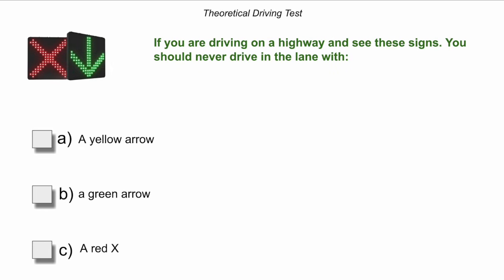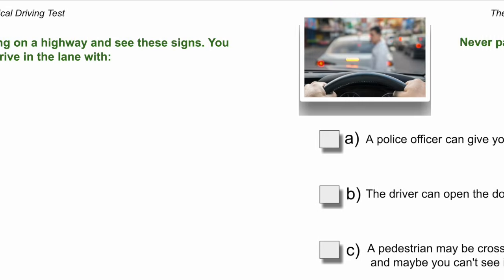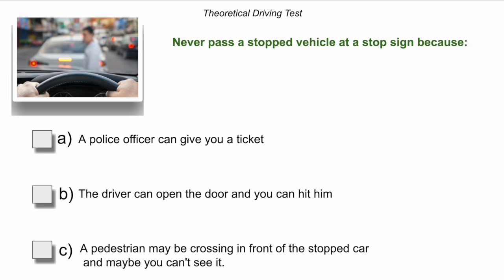If you are driving on a highway and see these signs, you should never drive in the lane with a red X. Never pass a stopped vehicle at a stop sign because a pedestrian may be crossing in front of the stopped car and maybe you cannot see it.